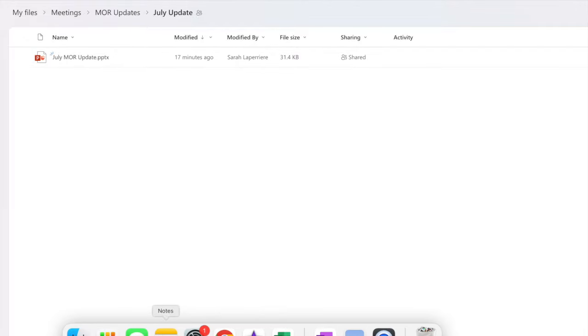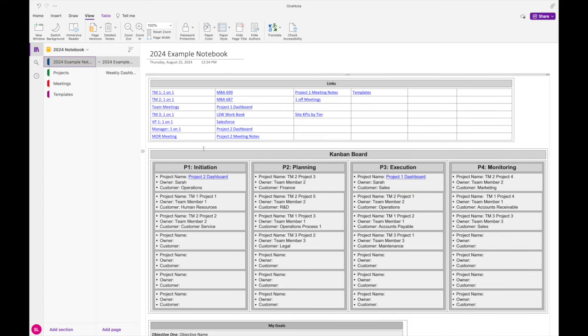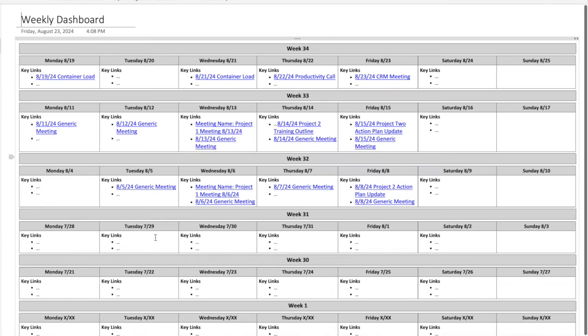So going back to it, this is really just how it works. And I'll tell you, this is where I live. This is basically my North Star, right? This is guiding me to everything, and I use this all the time.